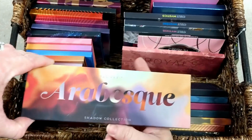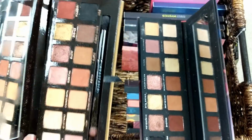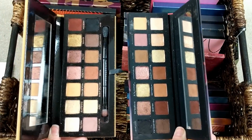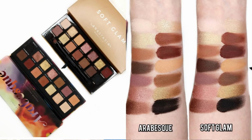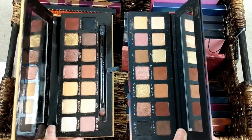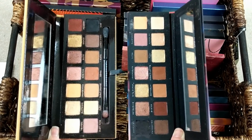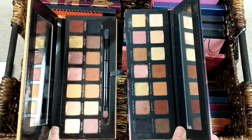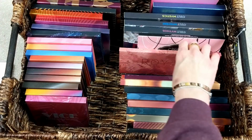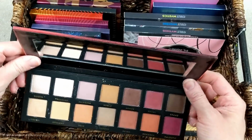Next up is Arabesque, and this one is a shade for shade dupe for the Soft Glam from Anastasia Beverly Hills. Again, I will show you some comparison swatches that I did, and everything that I've said about these two formulas together still applies here. The Arabesque palette is amazing. I reach for it more than I do Soft Glam sometimes, just because I feel like it's slightly easier to work with and not quite as powdery, not quite as much fallout. So it's absolutely beautiful.